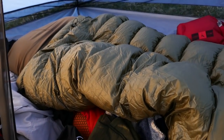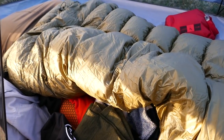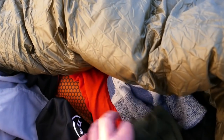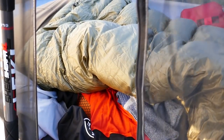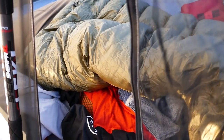Sleeping wise, I've still got that Cumulus quilt. It's only rated down to 4 degrees with a limit at 0, and I think I probably could get to that tonight. So I've brought with me the Sea to Summit Thermolite Reactor Compact liner, which I'll get in. I do have a pair of long johns with me, or thermal leggings, whatever you want to call them, but I may not bother, so I'm using that. So I should be okay.